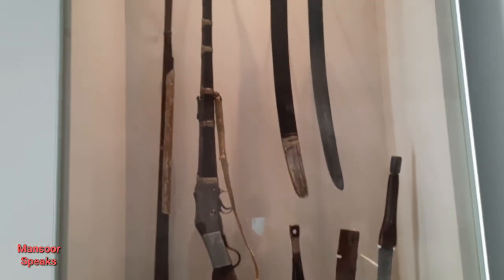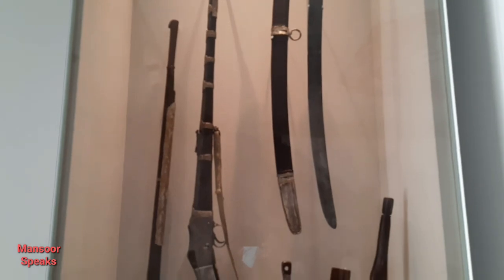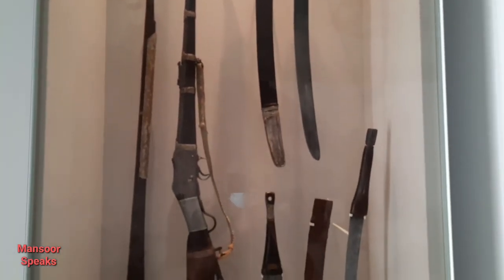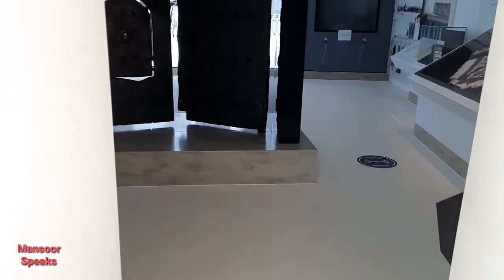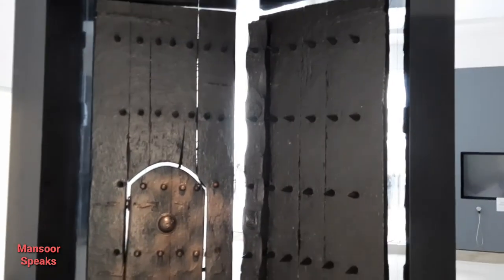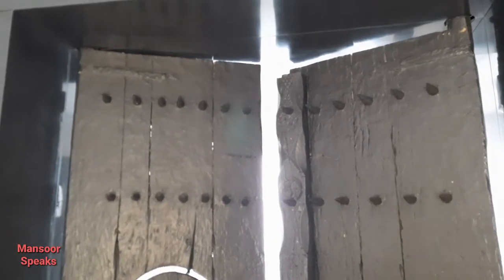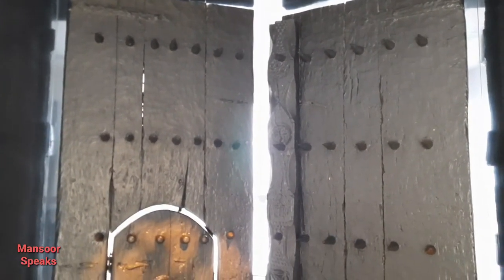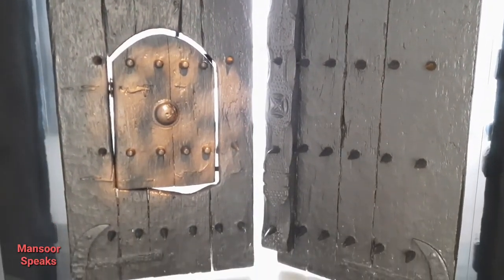Different types of guns and swords. This reminds me of Ertugrul Ghazi, the Turkish historic serial. Wow, look at these ones. This is one of the ancient and the oldest gates of this palace, which is preserved. Wow.